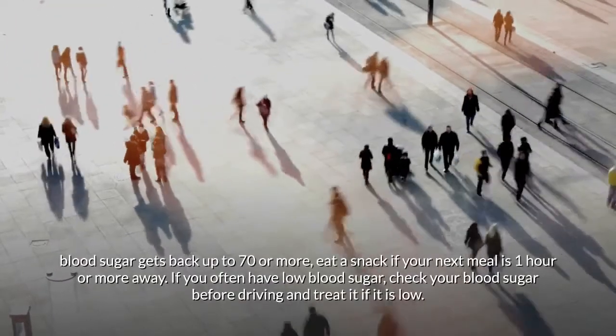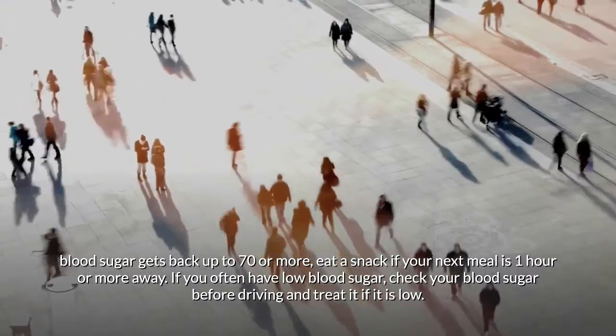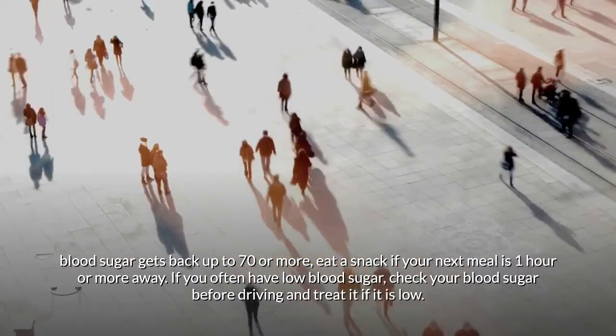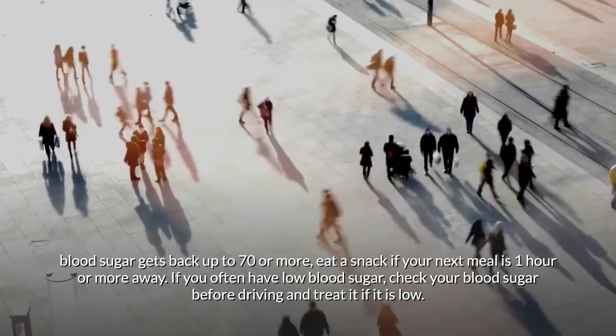After your blood sugar gets back up to 70 or more, eat a snack if your next meal is 1 hour or more away. If you often have low blood sugar, check your blood sugar before driving and treat it if it is low.